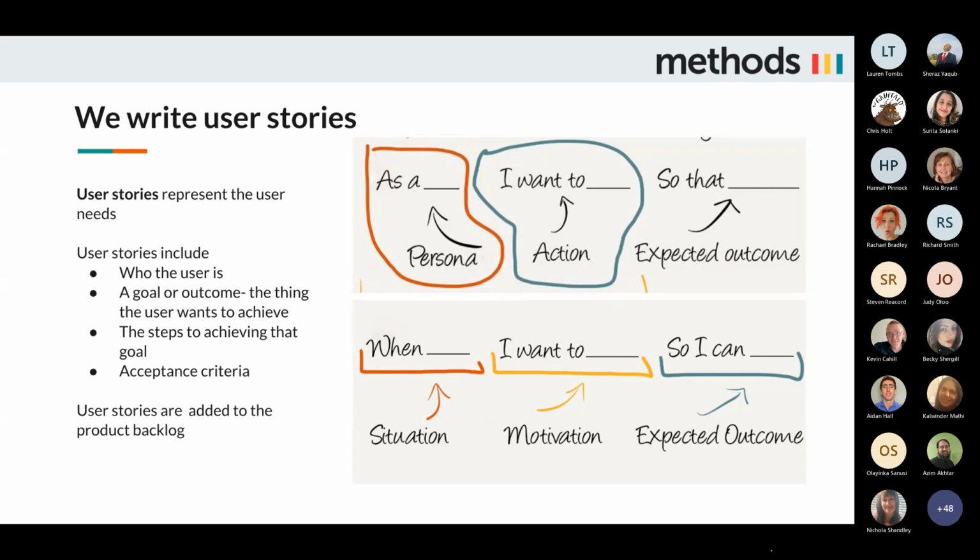The user needs also help feed into user stories, which are designed to represent those user needs and help populate the product backlog. We've got a couple of examples here of good ways to write user stories, but they should basically always include who the user is, the overall thing that the user wants to achieve, like the overall goal or outcome for the product, and the steps to achieving that goal. That helps you come up with the acceptance criteria for when you're done, because the user can actually do what it is they want to do with the thing that you create.